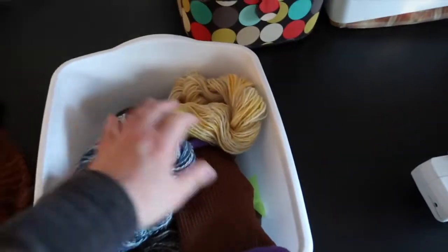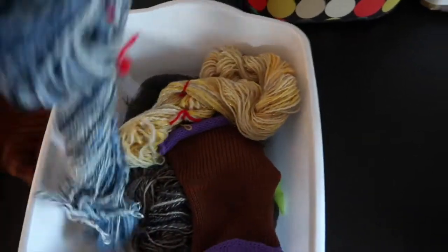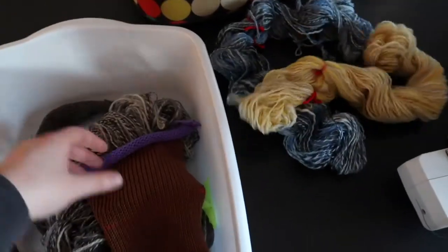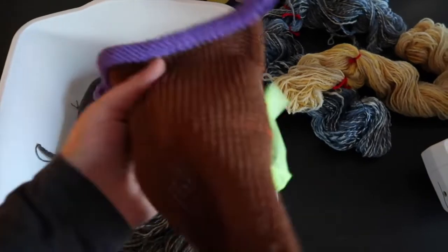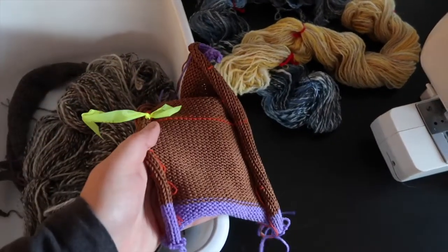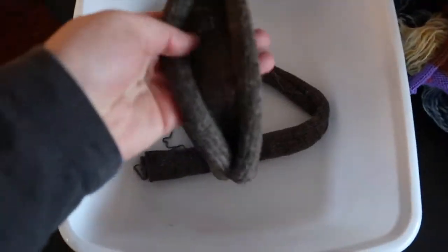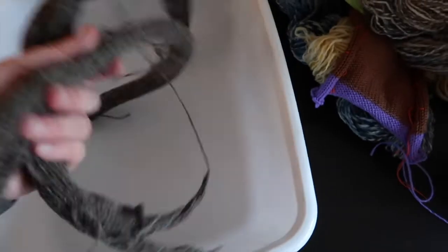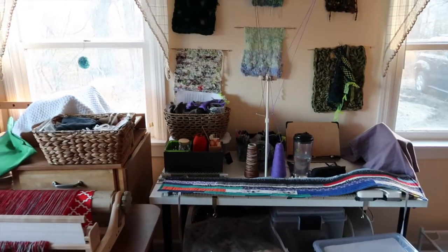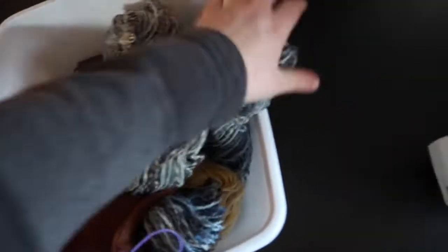I have this bin of things that need to be washed and blocked. I have hand spun, more hand spun, a swatch for a new machine knit, oops, cotton sweater project, more hand spun. The final two pieces of that machine knit sweater that I've been working on for ages that's in that basket over there. So those things need to get washed and blocked.